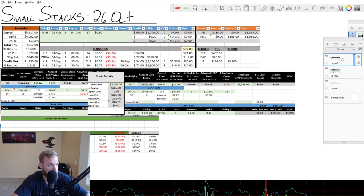So we'll see what this looks like. I do think that this will be relatively quiet, at least for a week or two. And the next trade I expect to make would be short calls in Kroger to add some short premium there, or closing Mosaic out leading into earnings. Otherwise, we should be pretty static.